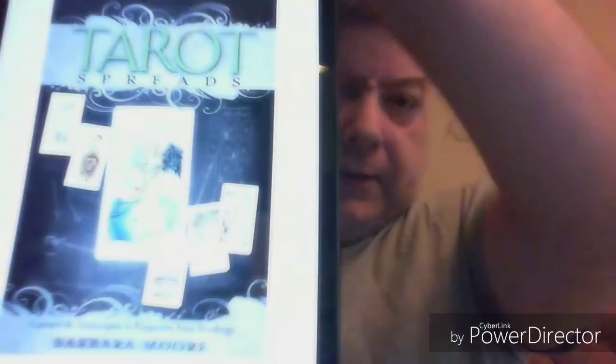The second ebook that I've got is this one, and that is, if I can get it up, right, there you go, and that is, I can get it so that the light doesn't show, Tarot Spreads by Barbara Moore. And this is one that I've obtained fairly recently, sometime last year, and I wanted to get more into spreads and the different spreads that are there, and this was recommended on a YouTube channel. I can't quite remember which one.